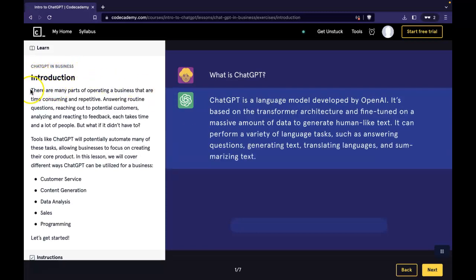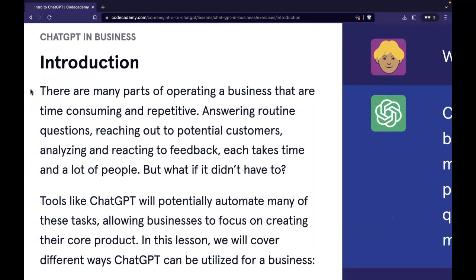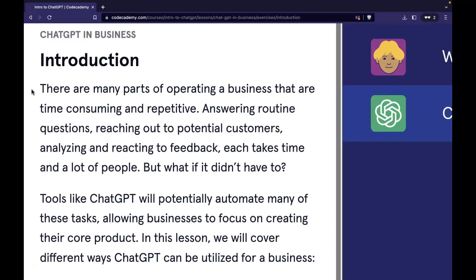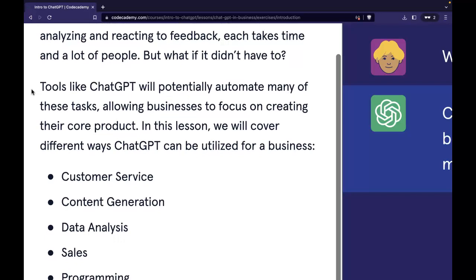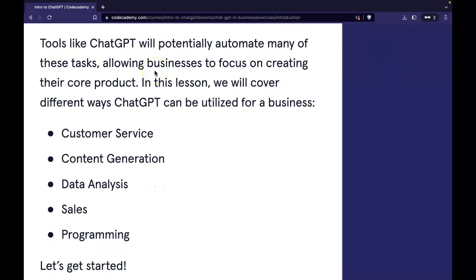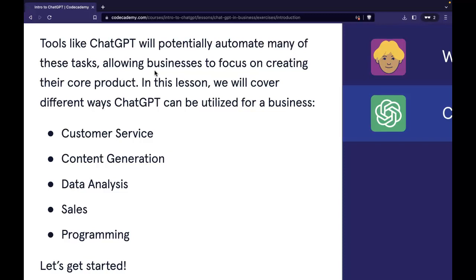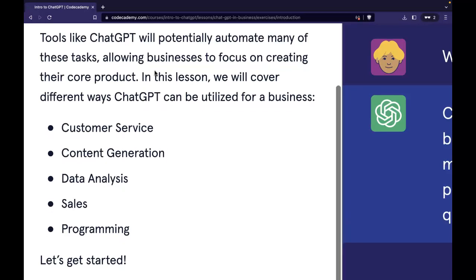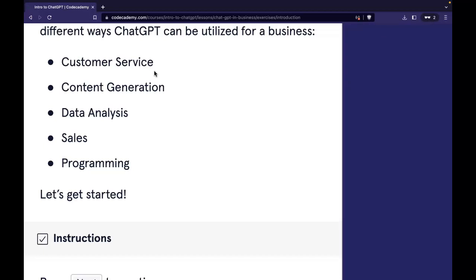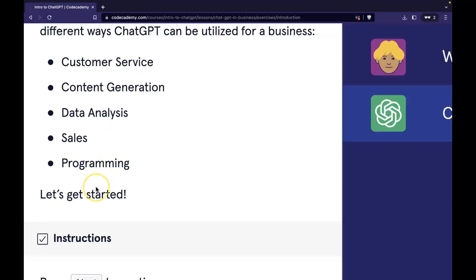This is the introduction. There are many parts of operating a business that are time-consuming and repetitive. Answering routine questions, reaching out to potential customers, analyzing and reacting to feedback, each takes time and a lot of people. But what if it didn't have to? Tools like ChatGPT will potentially automate many of these tasks, allowing businesses to focus on creating their core product. In this lesson, we'll cover different ways ChatGPT can be utilized for a business: customer service, content generation, data analysis, sales, programming. Let's get started.